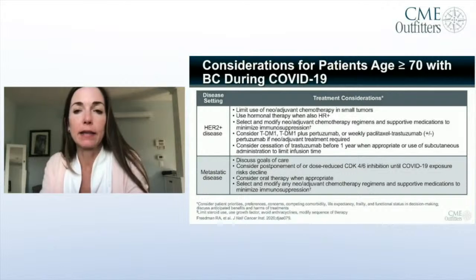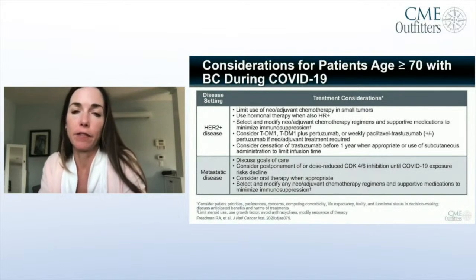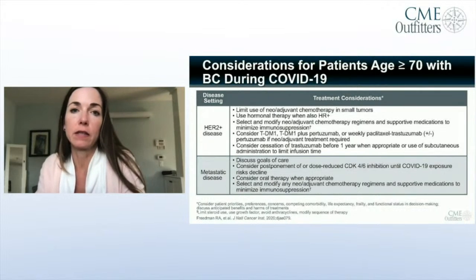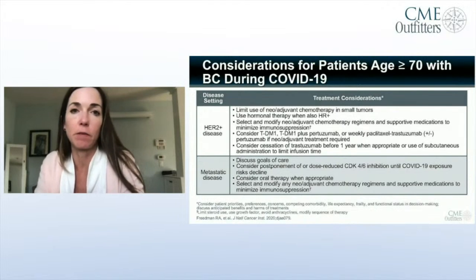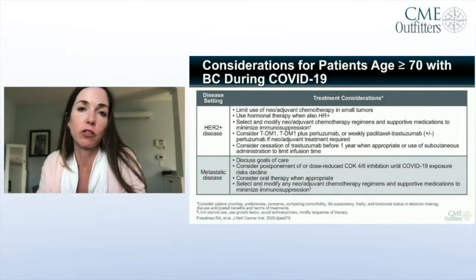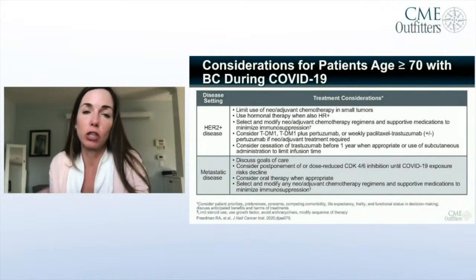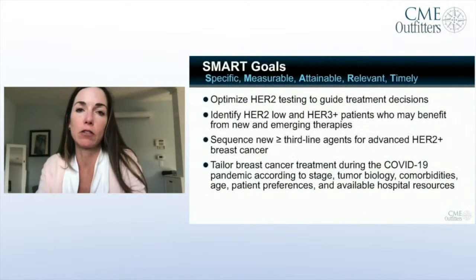In terms of metastatic disease, it's important always to talk to patients about goals of care and palliative therapy, and consider postponing things that are going to lead to sufficient immune suppression. I have a lot of patients on CDK4/6 inhibitors and a lot of patients on HER2 targeted therapies during the COVID era, and I don't feel compelled to stop therapy just because of COVID, but I am educating my patients very closely and watching them closely, as well as their scans during this time.